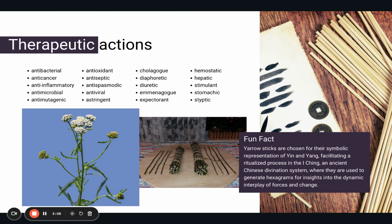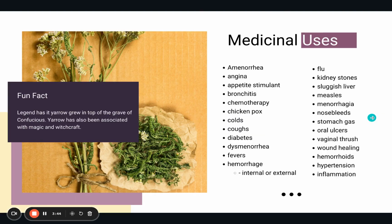Another fun fact about yarrow is the sticks are chosen for the symbolic representation of yin and yang, facilitating a ritualized process in the I Ching, an ancient Chinese divination system, where they're used to generate hexagrams for insights into the dynamic interplay of forces and change. So I found that to be super cool. I did some YouTube and some Googling, Wikipedia, for a little bit further information about that. Here it shows these are the sticks of yarrow, which you can see here. And this is them dried, and they also use the coins here.